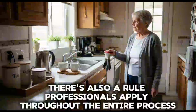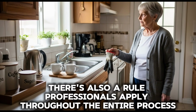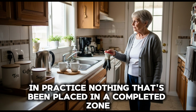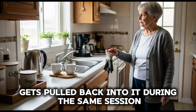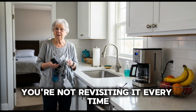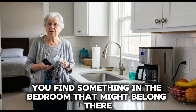There's also a rule professionals apply throughout the entire process that sounds almost too simple to be meaningful, but it changes everything in practice. Nothing that's been placed in a completed zone gets pulled back into it during the same session. Once the kitchen is done, it's done. You're not revisiting it every time you find something in the bedroom that might belong there.